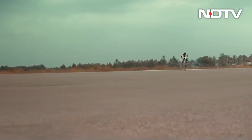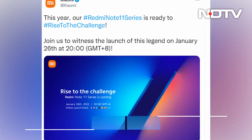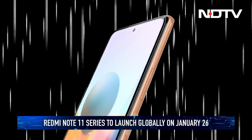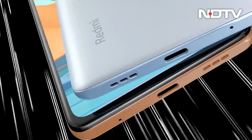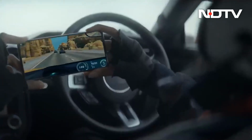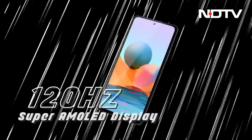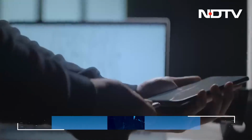Xiaomi has confirmed the Redmi Note 11 series, which will be launching globally before the end of the month. As per the Twitter teaser, the devices will launch on January 26th. Xiaomi is also expected to bring all three models to the global market, but you can expect some changes in the specifications compared to the Chinese counterparts. Nonetheless, we look forward to some highlighting features such as 120Hz AMOLED panel, a 108-megapixel camera and faster charging.